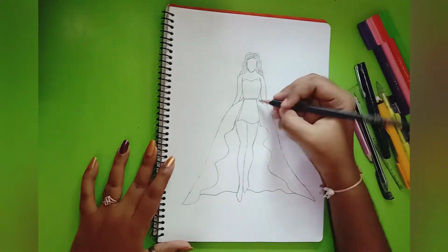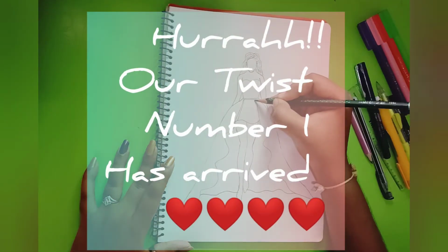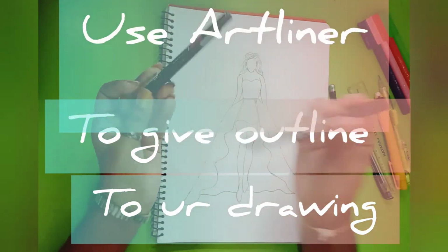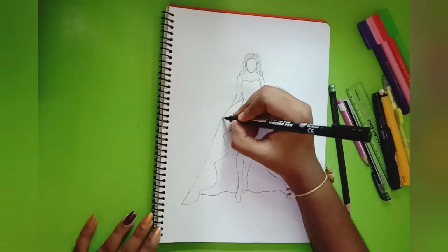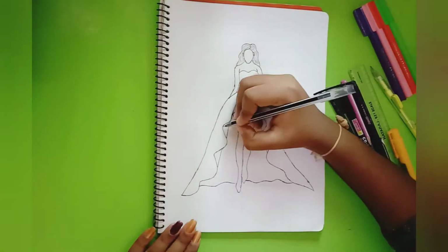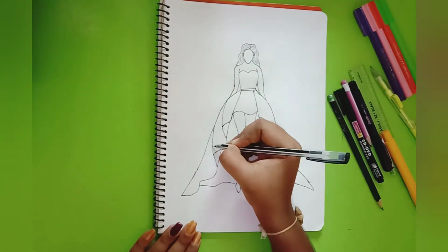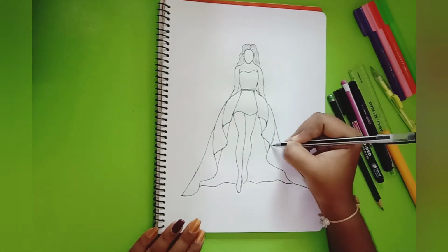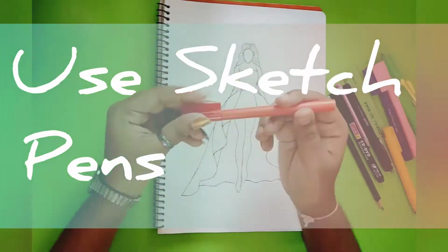So here our twist number 1 is coming. Use an art liner pen to give your drawing a dark shade or a border which will give it a more attractive look. Use an art liner because with it you can draw and paint or whatever you may do, and it will give a very good look. So do it with me.